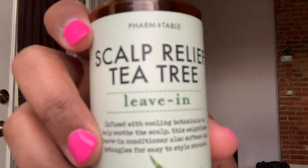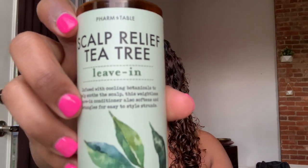The scalp is tingling right now, so the Scalp Relief Tea Tree feels like the pores of my scalp are open, guys. It feels like I'm literally getting a head massage right now. And this is what the bottle looks like. Not to flip-flop between products, but if you really need this. And don't mind the background noise, I'm doing laundry. So here's a good healthy amount.